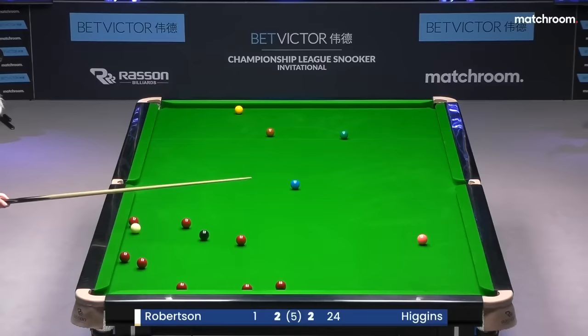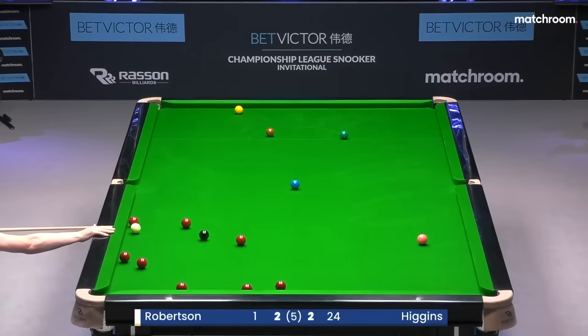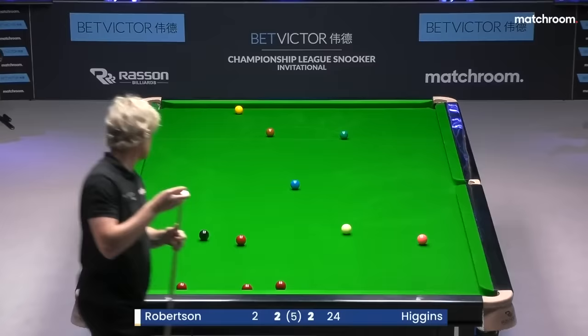The hesitation tells us all we need to know. He doesn't believe he can hold this, so had to come off the cushion. One. All in all, nicely played, but nothing simple from here.